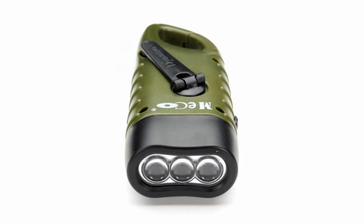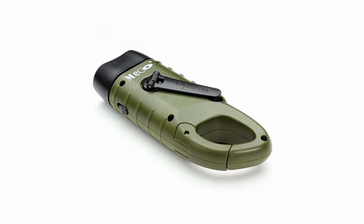This flashlight is an excellent survival tool for extended power outages and situations where the light will be stored for a long period of time.